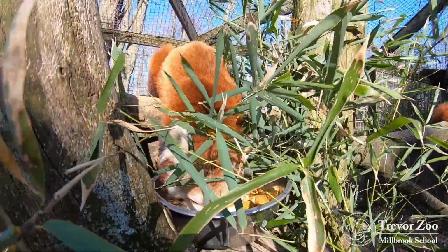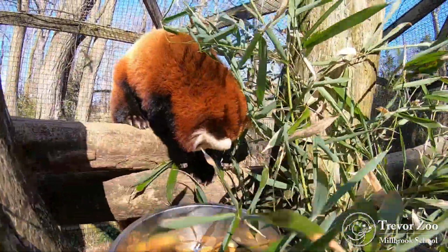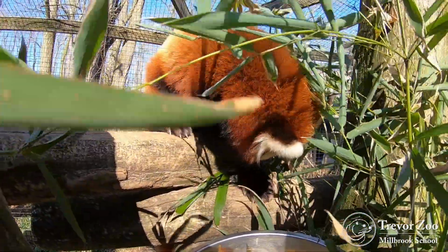So you can see here, if they grab the bamboo, how they use their wrists and their pseudo thumbs to do that. Sometimes they'll also pick up their fruit with their hands and do that too.